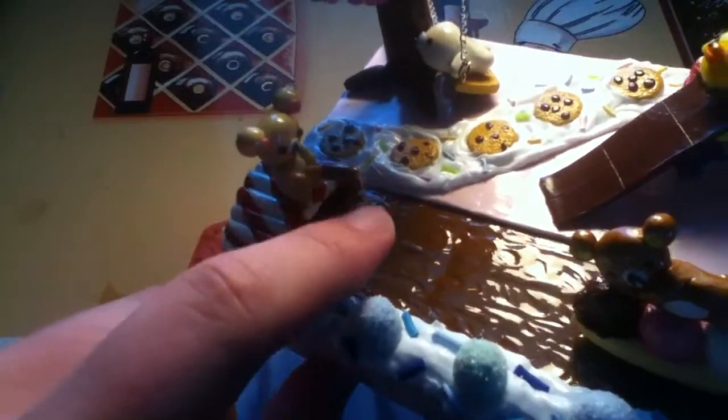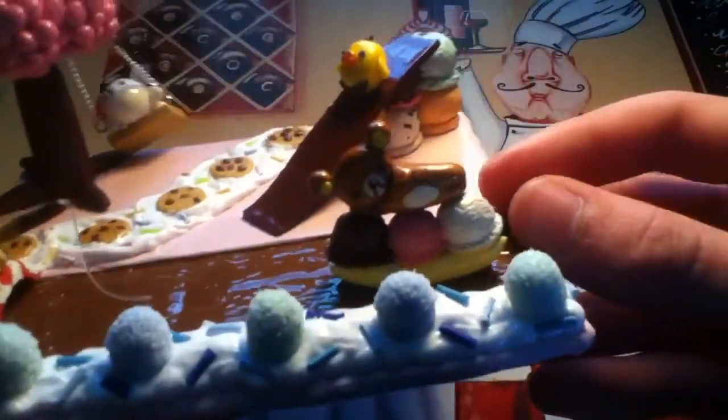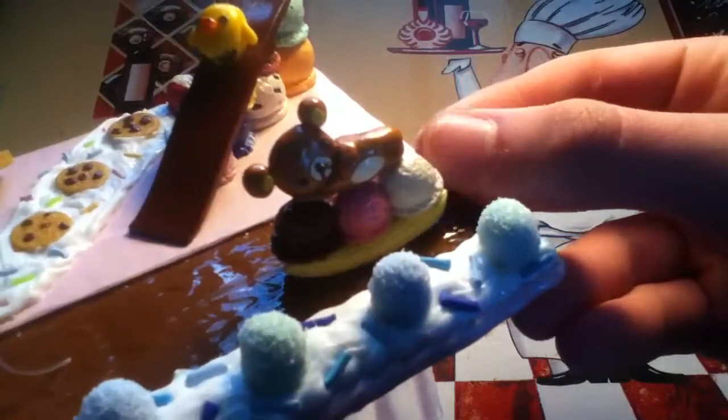And then Rilakkuma is fishing here, and he has a Pocky stick in his hand, and he's fishing off the bridge, the peppermint stick bridge. And he has gummy worms in this little container here to use for bait. And then this chocolate river here. And then there's Rilakkuma laying down on a banana split boat, floating down the river.